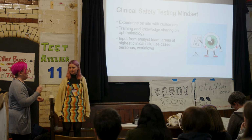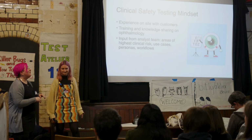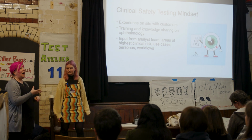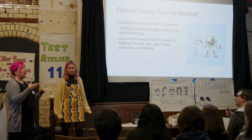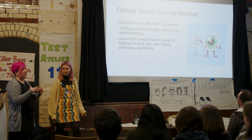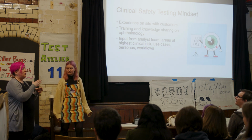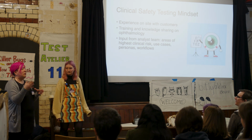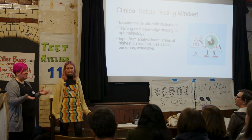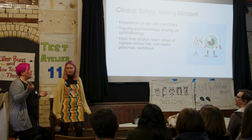We also get input from the analyst team and the product managers, just to basically say, we think this is really high risk. So when we're testing that, we go to further lengths and do some edge cases and things like that. So we look more into how we're going to use this, can we use it this way, will it break if we do this, if I put this information in, is this going to affect the patient in the long run? It could, it could not, so it just depends what's going on.